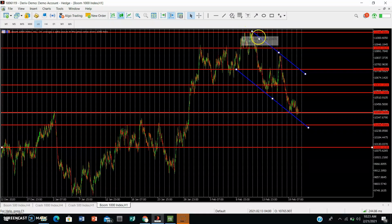As you can see, this was our first high. Price failed to break that first high and set this peak. Price again failed to break that peak and set this lower one again. So it means we are in a downtrend, right? Because price is failing to break previous highs, right? Or we can say price is breaking previous lows.